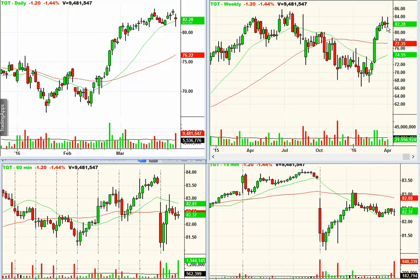So Target here, for example, had a down day, but it popped right back up. You can see the ability to bounce when it came down and tested this pivot point here on the 60-minute chart. It popped right back up, holding here. What you want to see now, if you're a bull, in general, again, let's go back to the Qs and the SPYs here. Let me pull up my Qs.